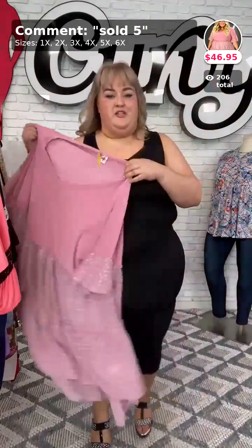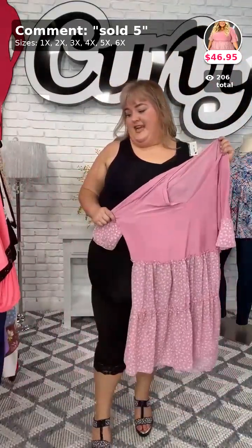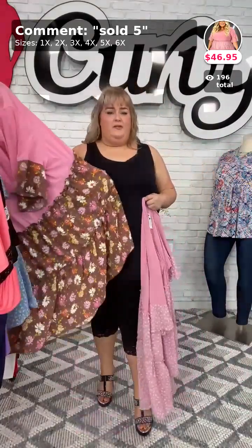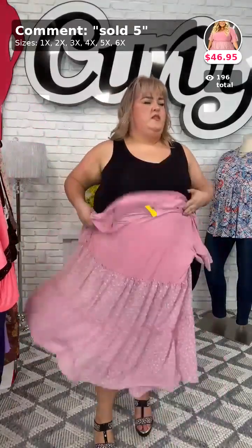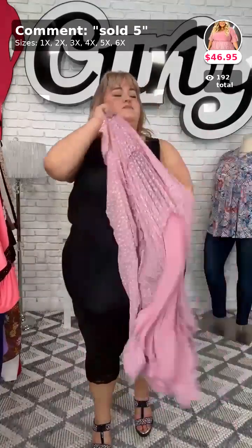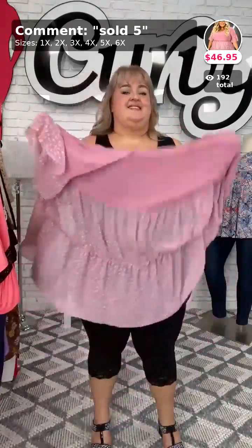Would brown leggings be too much? No. Honestly, I don't think so. I think it'd give you a perfect base, because this top, excuse me, this is your accent. All dolled up, sold number 5. Again, XL to 6X.